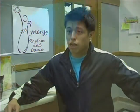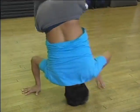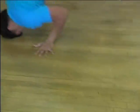What I like to say, it's like a story. You have your intro, you have your climax, and then you have the transitions from chapter to chapter, and so breakdancing is like self-expression of the story. This transition brings you into your down rock, which is your floor movements.